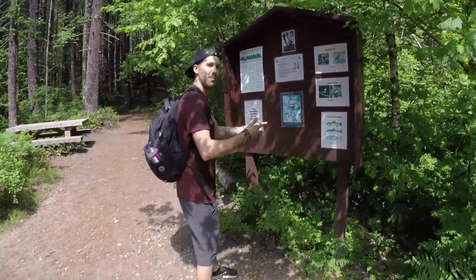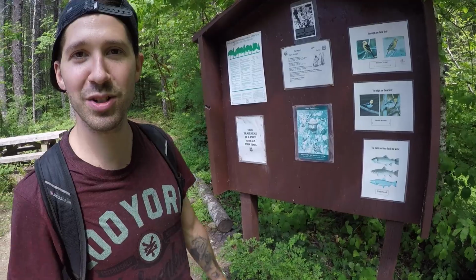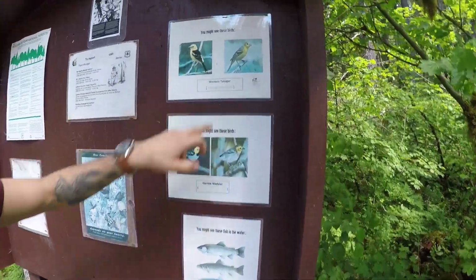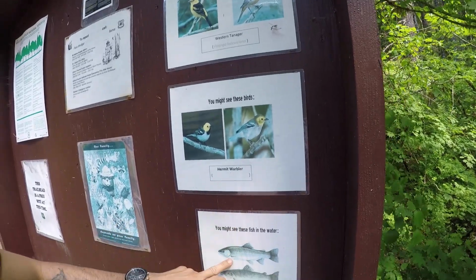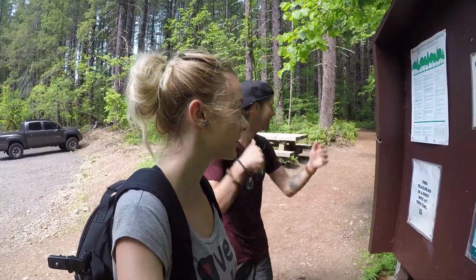Always take a look at the info board before you get going. Make sure there's nothing to be afraid of, like bears or moose or anything. Looks like we might see birds, a western tanager, or a hermit warbler, and fish. Cool. All right, so Falls Creek Falls, let's get hiking.